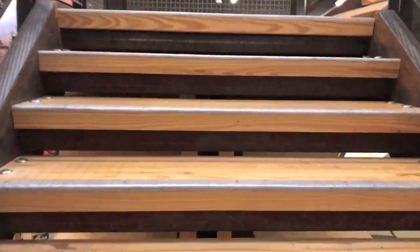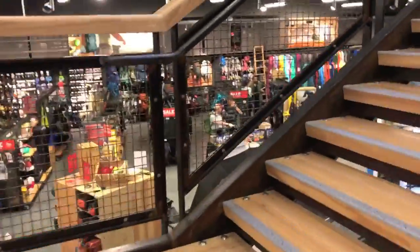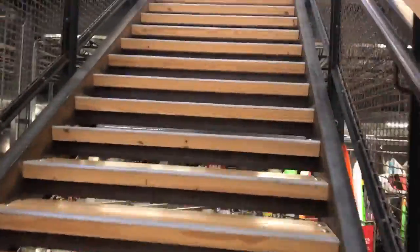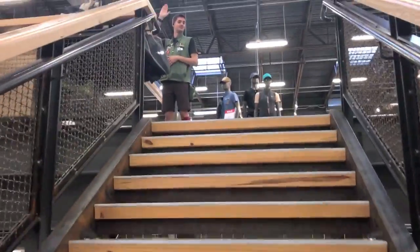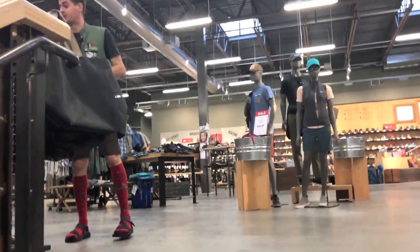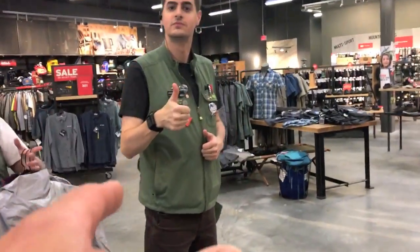Everything at the REI stores that I've been to at home, they just have one level, but here they have 2. And this guy up here at the top of the stairs is checking out something on my boots. So I'm gonna be able to talk to him in a minute. I'll be back with you in a second. Fantastic.